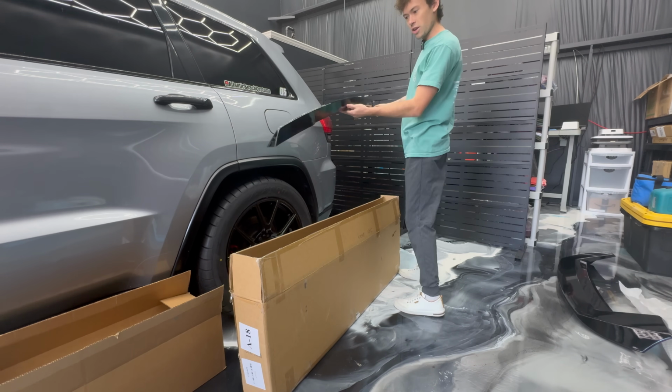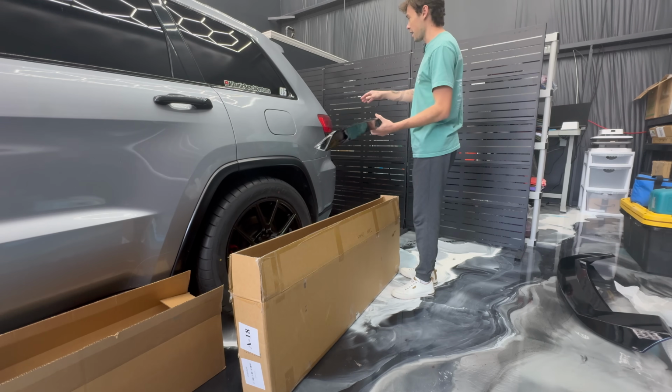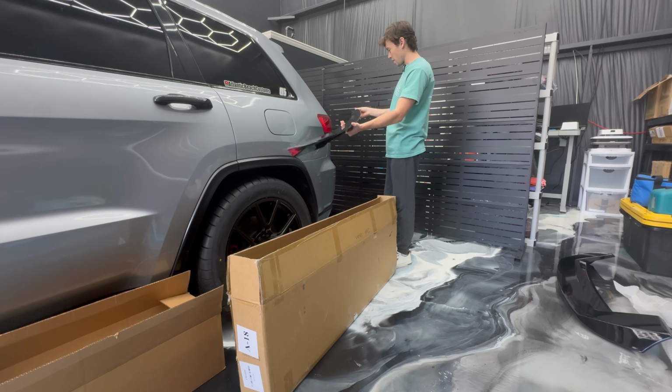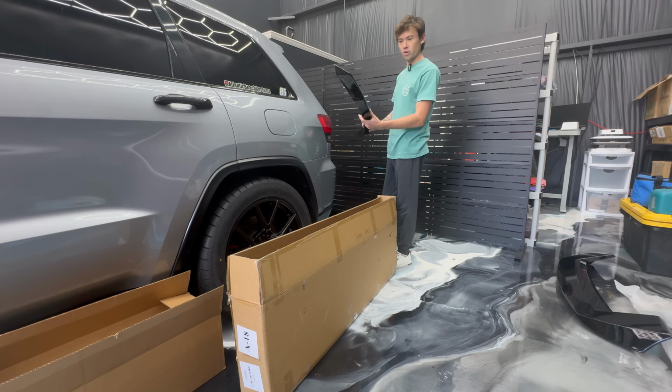Okay, and here's the other one. Same thing, gloss black. This one goes right back here above the taillight, so it's kind of like a mid spoiler. And yeah, these are the little things that we're gonna be doing to the rear end of the car to go along with our Trackhawk body kit.